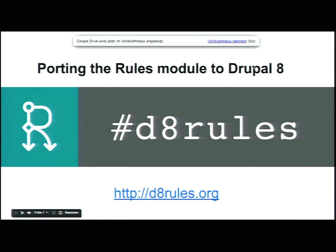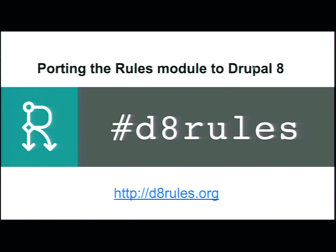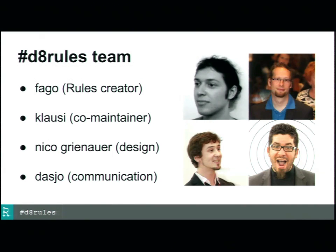Cool. So, hello everybody. This presentation is about Rules in Drupal 8. And I'm not really the maintainer of the Rules module, nor am I the creator. But we are a whole team, so Fago, he's the Rules creator. There's Klausi on the team, who is the co-maintainer. We have Nico Greenauer, who provides design, and I'm responsible for all the other stuff.